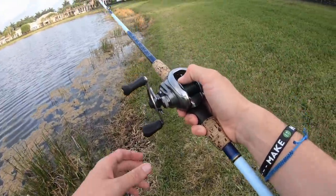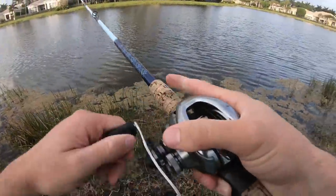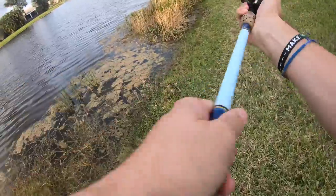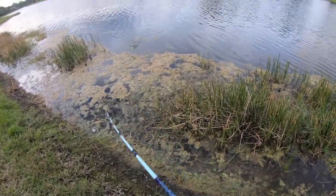All right, first cast of the turtle. Sophie's back there, she is throwing the spider. Already snagged up on weeds. Oh my God, I already got hit on the turtle. Literally first cast, got smoked on the turtle. This lure is a lot harder than I expected it to be.